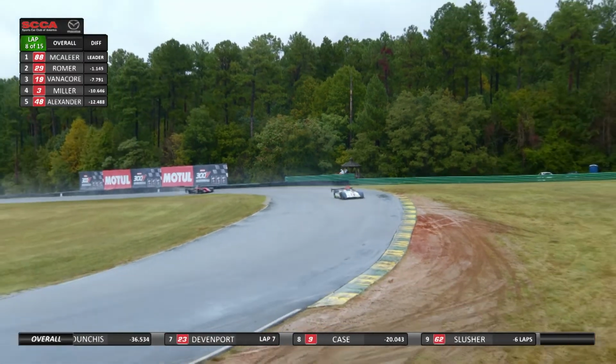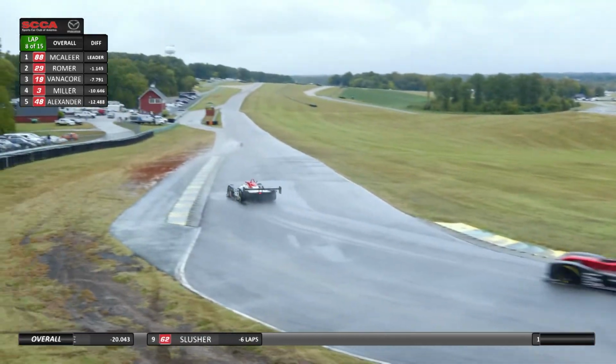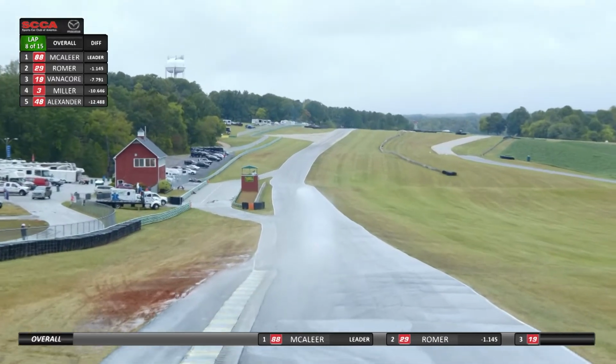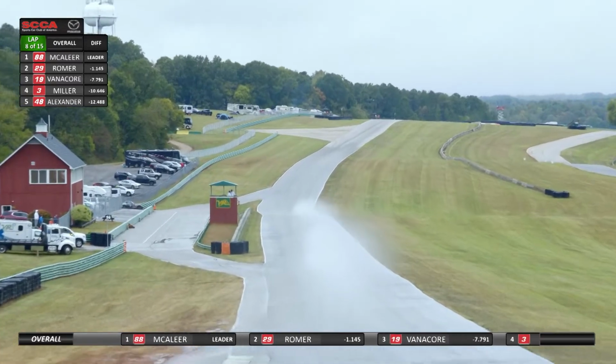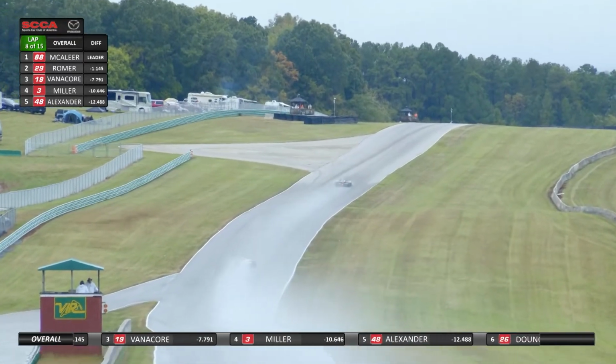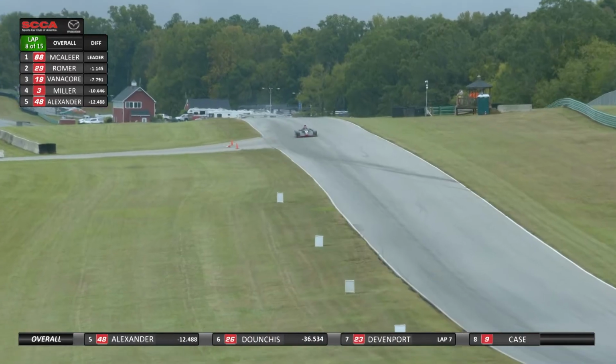So let's just go under the assumption that John McAleer is the leader, but here comes Chip Romer, who is in 2nd spot, did not lose a lap. Has his rain tires on. That's the battle for the lead right there. Doesn't seem to have the straight line speed once he does get those things turning down the back straight as McAleer does. Not sure if McAleer is running a little bit less downforce.